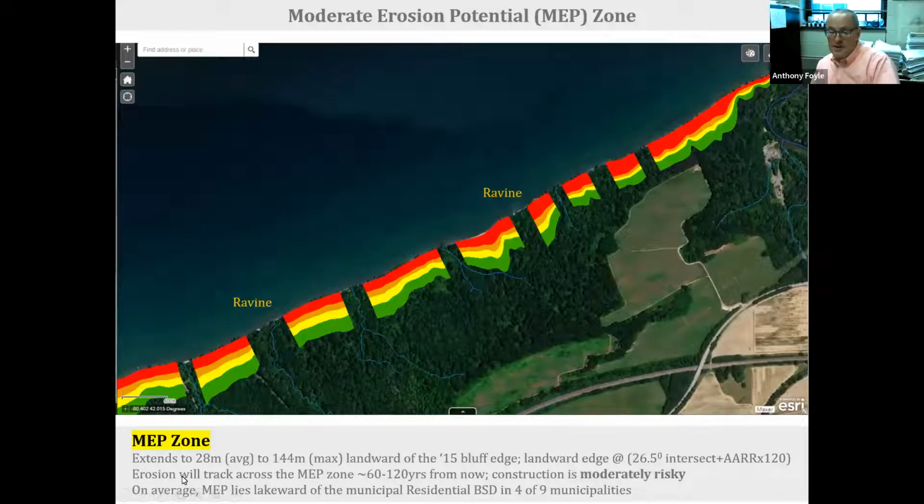So this is like two home lifetimes, essentially. A bit arbitrary, but if our first one was 60 years, building lifetime more or less, or 2 mortgages, here we're just doubling that. So the erosion will track across this zone anywhere from about 60 years out from now to about 120 years out from now. So you could argue construction here is moderately risky. If you put a house on the lakeward edge of it, it's possible the bluff will get to that within the next 60 years. If you have a house somewhere on the back side of it, then you're obviously safer.